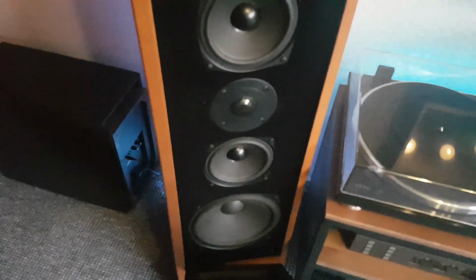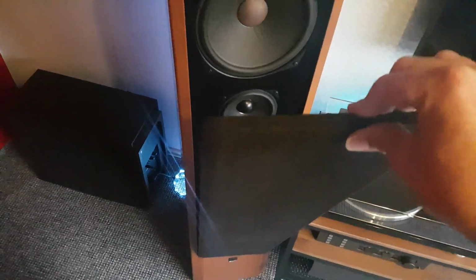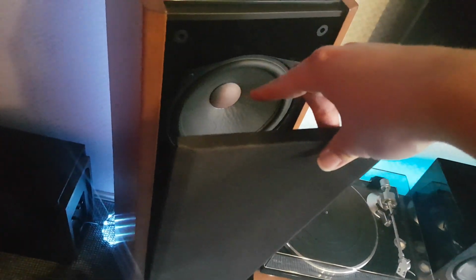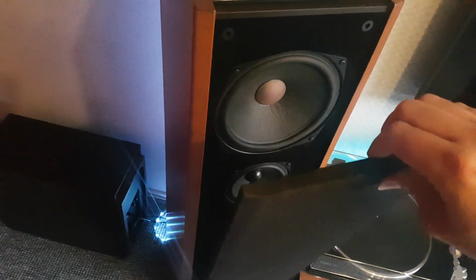Titanium tweeter in the middle, two mid-ranges and two bass units. Yeah, they are paper cones, but that one has been repaired, I believe. So yeah, I did measurements, etc., and it's all good. They have been repaired by MB Quart themselves, so everything is hunky-dory. Glass plate on the top, so that's nice. It's smoked glass, so yeah, I really like that. I also have some LED strips behind here for watching a movie at night.